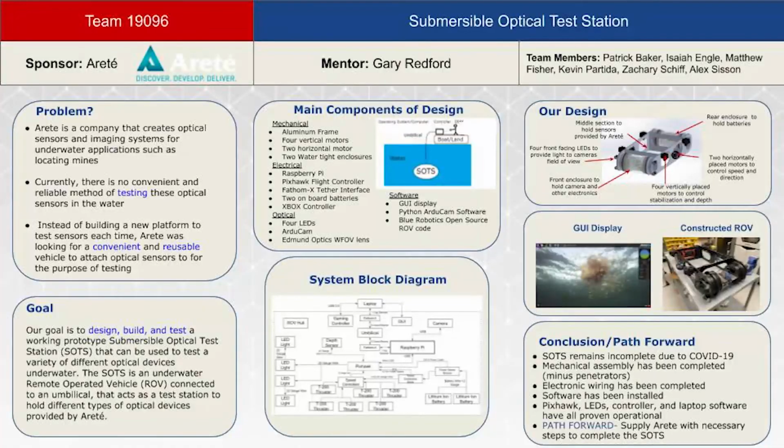This is our Design Day poster. Here you can see our project's goals, components, and final design. We shall cover each section in more detail within our presentation.